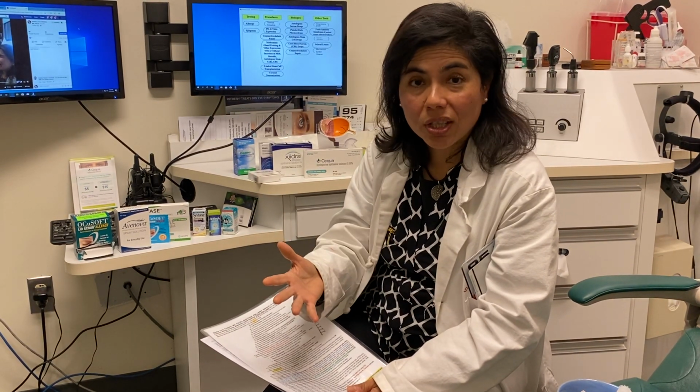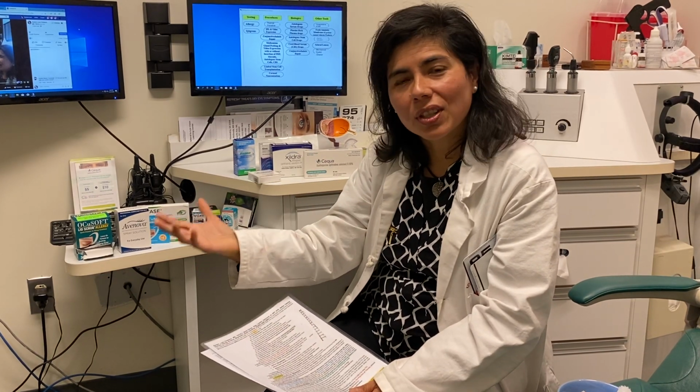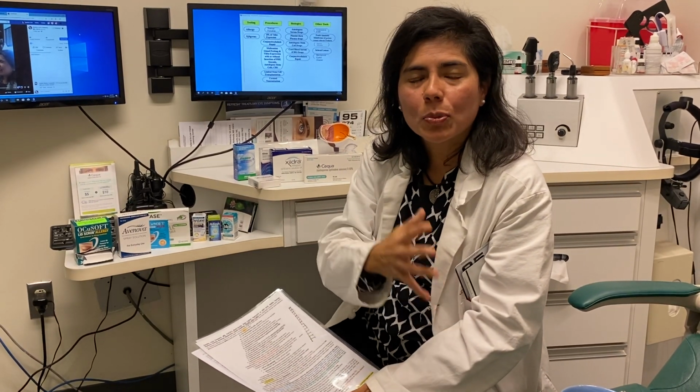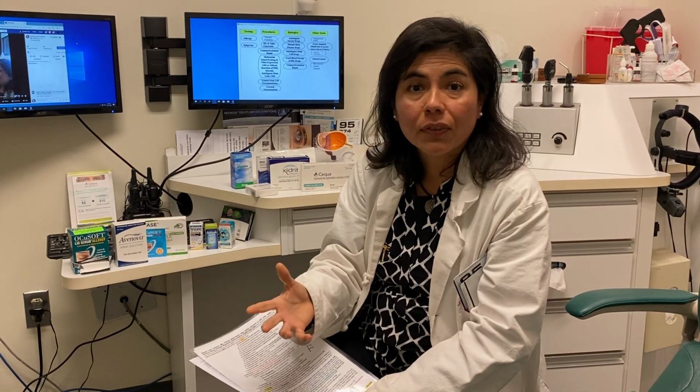We have a patient who had a stem cell procedure where Xiidra, which is the next one I'll talk about, didn't do anything before, and then after the procedure, the Xiidra started working. So we can't explain why in some patients Xiidra works better or Restasis works better, but if your insurance will cover it, definitely give it a try.